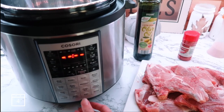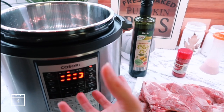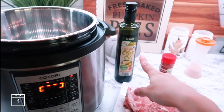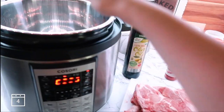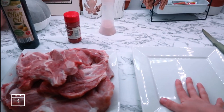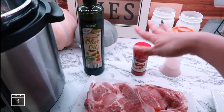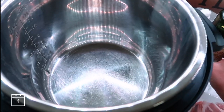So basically, I'm gonna put this on the saute setting, just turn it on, and kind of what it does is create like a frying pan inside of there. So I'll just be putting a little bit of olive oil in there and then searing each of the pork chops in the bottom of the pan. And then I'll put them on this plate. Also, as I'm doing that, I'll be putting some salt and paprika on each side whenever I'm flipping them over.